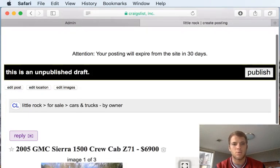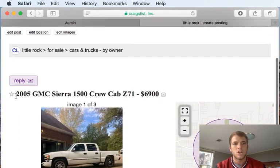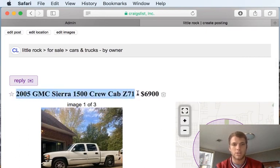The three things that I want you guys to take away from this is, the title is going to be what gets their attention when they're scrolling, because really you're competing with other ads. They're scrolling so fast, you need something that stands out. And if they're searching for Z71, then this will stand out right here. Crew Cab Z71, boom, click.